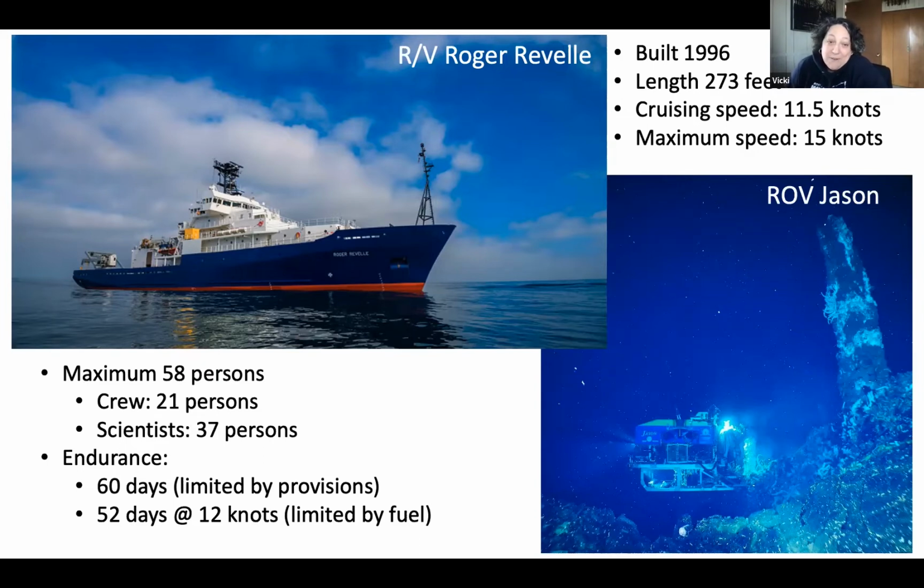I am a marine geophysicist, and I go to sea on big ships to collect all kinds of data about the seafloor. I specialize in mapping the seafloor. What you see in this slide is a picture of one of the ships that we use in the US academic community when we go to sea to collect data for all kinds of different things.